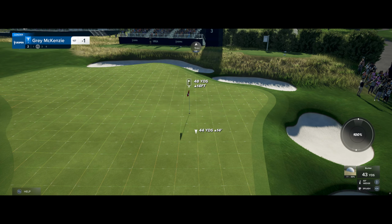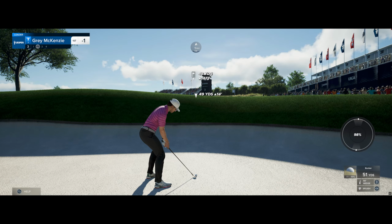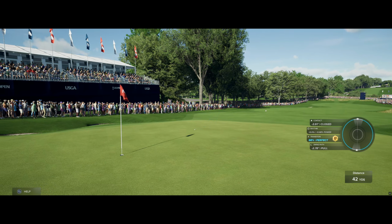This player won their last event. Let's see if that momentum carries on. Well, it's certainly in their favor, isn't it? Winning breeds winning. It wouldn't surprise me to see them win again this week.